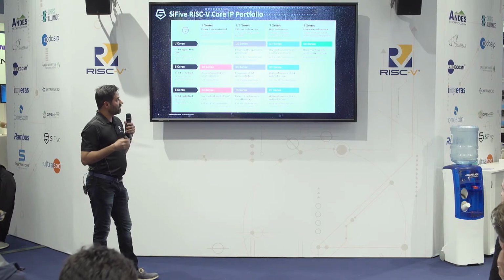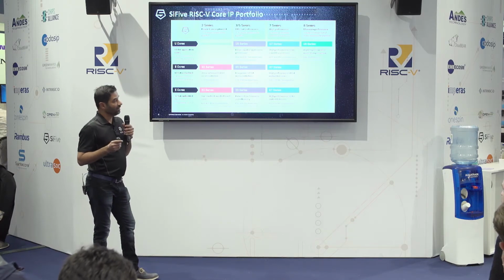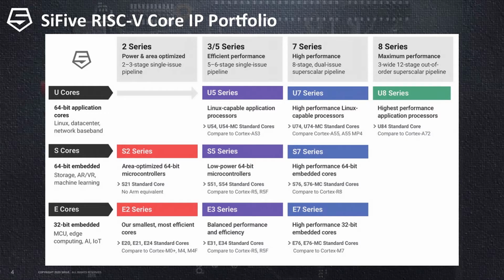7 series was something that we launched in 2018. So that's our 8-stage dual-issue superscalar core. With 7 series, you get about 50% more performance than the 5 series, but only at about 30% increase in area. Again, we offer all the 3 types in the 7 series as well. You have the embedded E7, and then you have the 64-bit embedded S7, as well as the U7 cores.